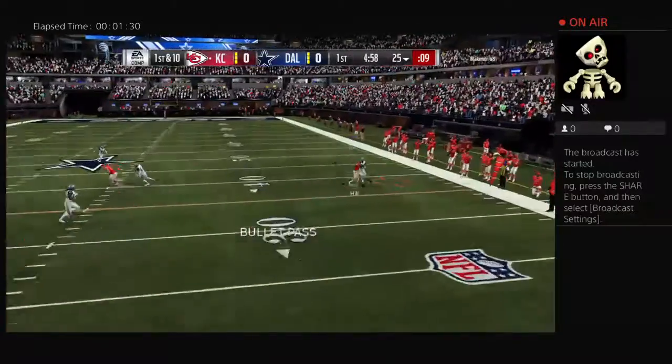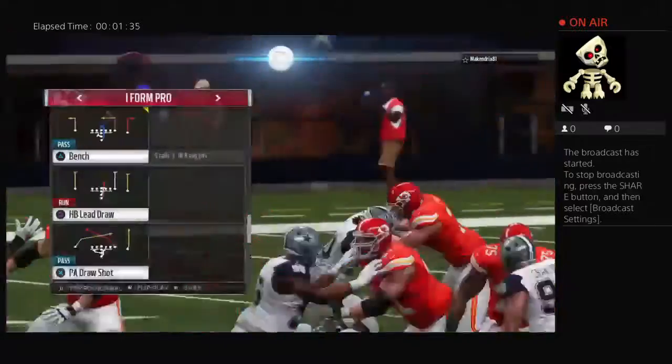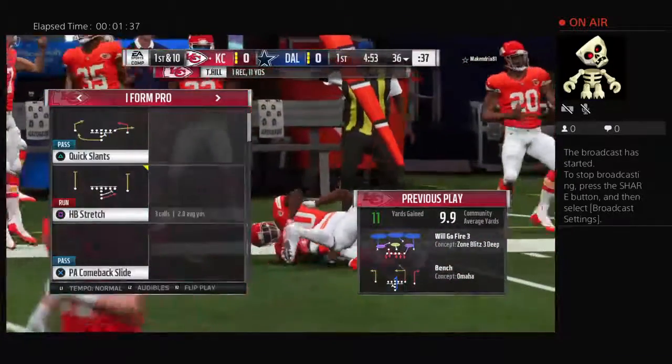Mahomes now on first down. And they're able to get this one across the 35. An 11-yard pickup, and it's enough for a Chiefs first down.